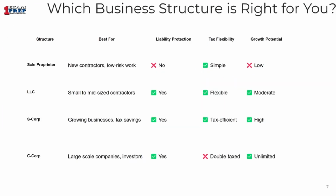So here's a quick table on the pros and cons of each and which one is best for. As we said, a sole proprietor is best for new contractors and low risk work, LLC for small to mid-sized contractors, S corp for growing businesses or tax savings, and C corp for large scale companies and investors. And as a reminder, we aren't attorneys, so we advise you to get help when you're setting up your business structure and making those decisions.